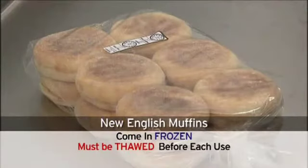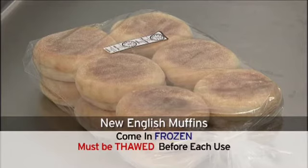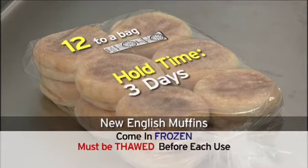Our new English muffins come in frozen and must be thawed before each use. Each bag contains 12 English muffins. Clock label for 3 days.